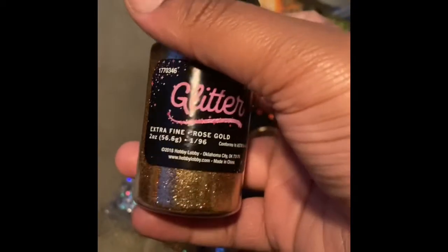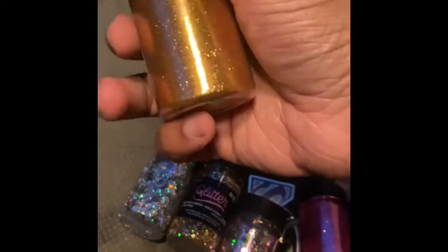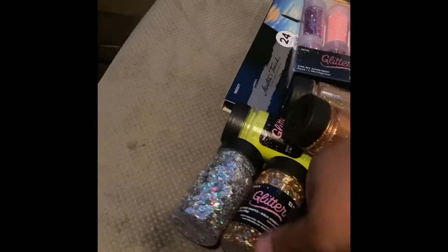Then we got, oh, and all of these were $3.50. $3.49. Rose gold. This is very much fall. It's giving very fall. Is this copper? Yes, this is copper penny. That's so pretty. I need an acrylic this color. It is so pretty. I'm gonna put this in an acrylic and try to do something with that.